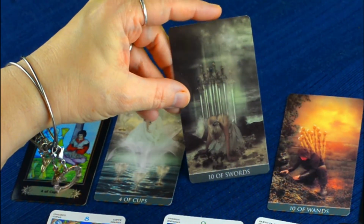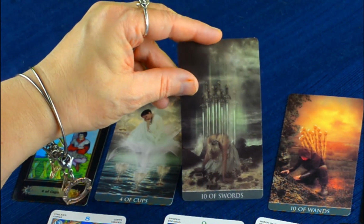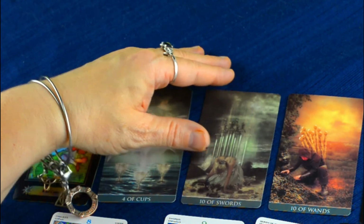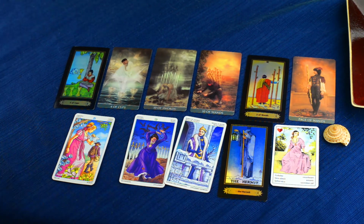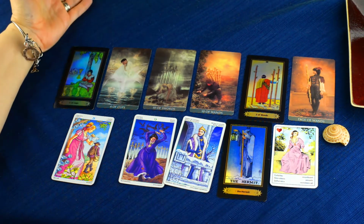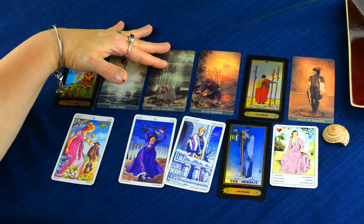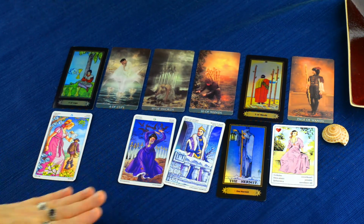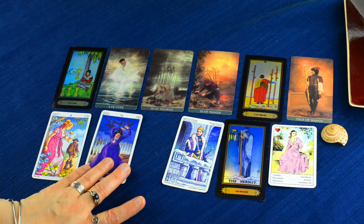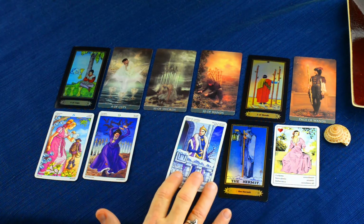You see how she's kneeling and all these swords are coming at her almost from the heavens, it looks like. And so I feel like some of you guys are feeling like the heavens are just raining things down upon you and stabbing you in the back. Basically, they're putting this big burden on you, and I feel like you guys feel very burdened right now. You feel very emotionally distressed. We have the Nine of Swords card here, which is another distress, feeling like you just want to scream and run away.